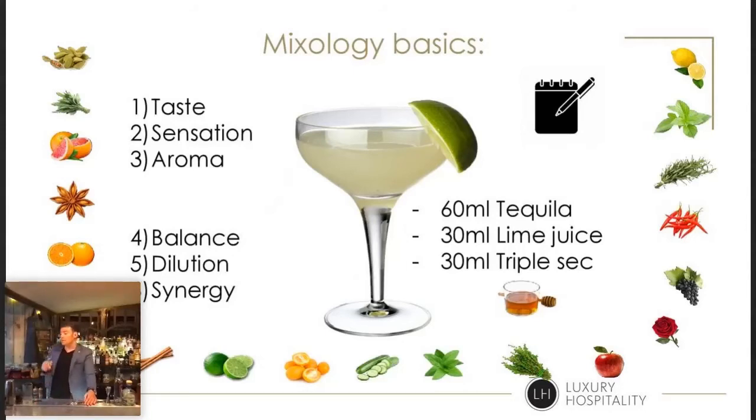Last but not least, aroma. This is registered in your nasal cavity, meaning that the drink should smell good. But everything that I didn't speak about, and that's actually all the flavors you see on the outside of your screen as well, like cucumber, kumquat, cinnamon, ginger, this is registered, ladies and gentlemen, 100% in the nose, okay? Because taste and sensation is in the mouth, but the aromatics basically is in the nose. So taking these 3 steps effectively while making a drink is super important.